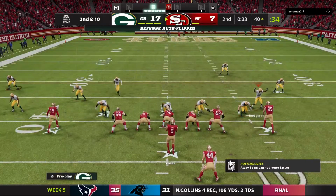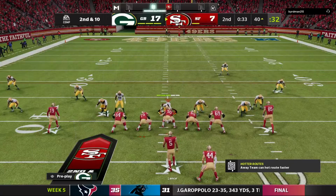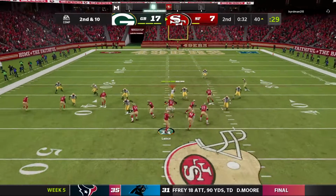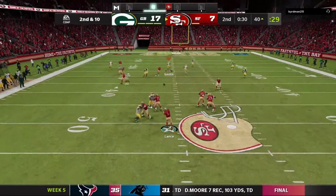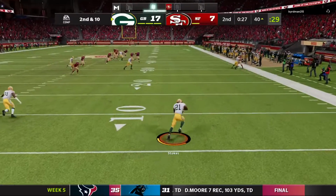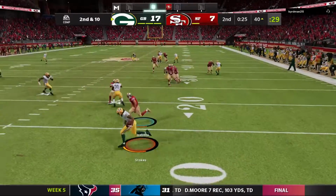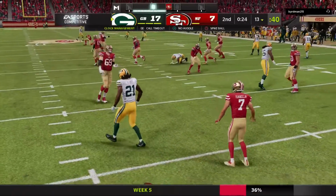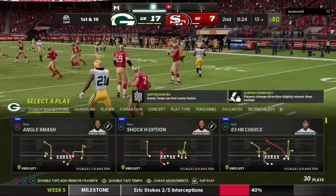Second and 10. We go. Trips. Who's on 85? Come on, baby. Let's get this. Again, it's Lance. Going long here for Wallace. He rifles one that's intercepted. Picked off by Eric Stokes. And the Packers are going to take over at their own 13-yard line.